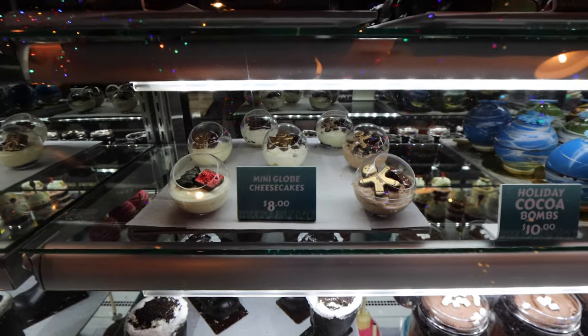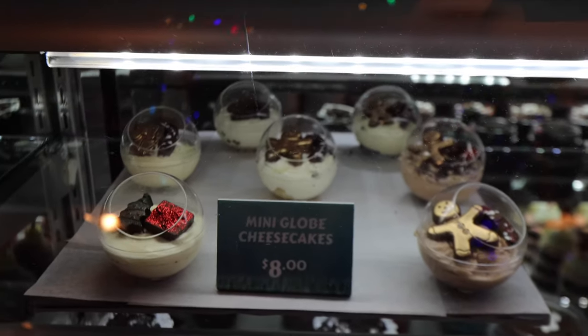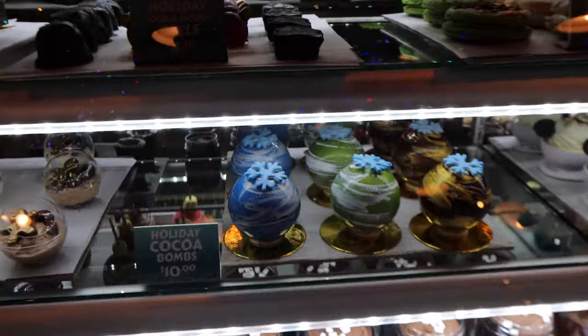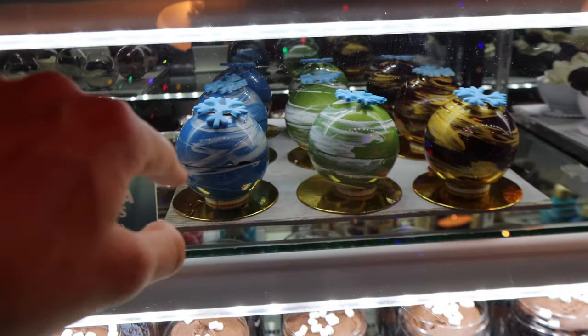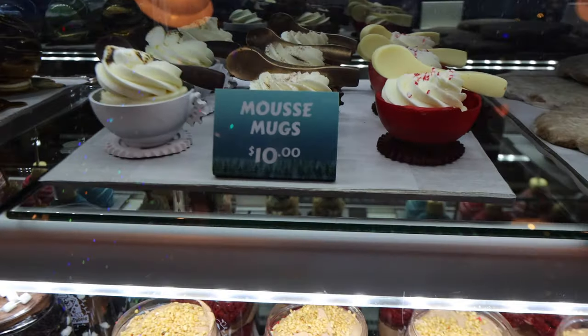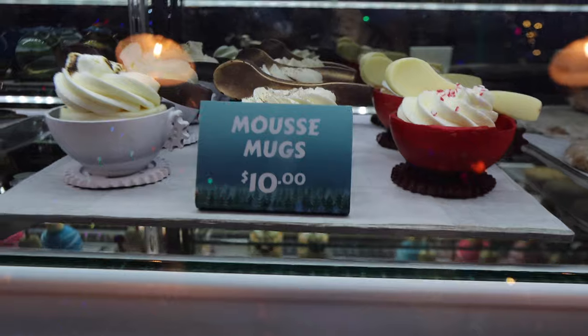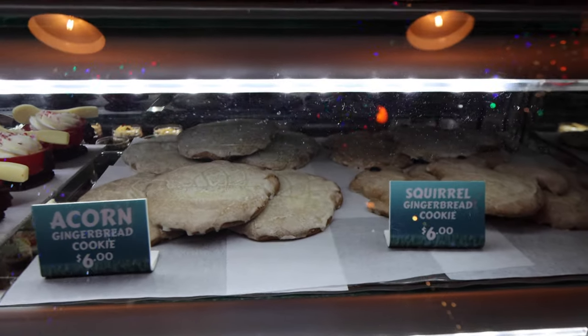Alrighty, now y'all know I love my cheesecake, so I might have to get one of these mini globe cheesecakes at some point, but they're $8 for those little things. And all the cocoa bombs, they look so pretty. Oh my gosh. This one right here, I'm really digging. Then we got these mousse mugs. I'm guessing the entire thing is edible. Regardless, they look good. Now, while I'm really not the biggest fan of gingerbread, these actually look pretty decent.